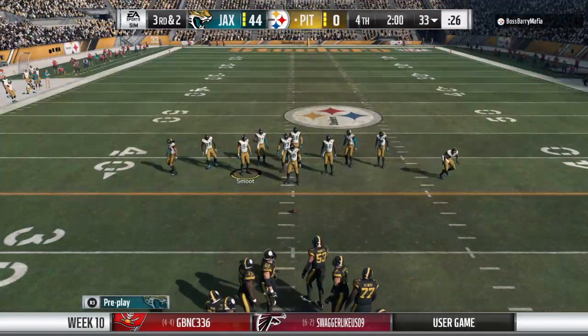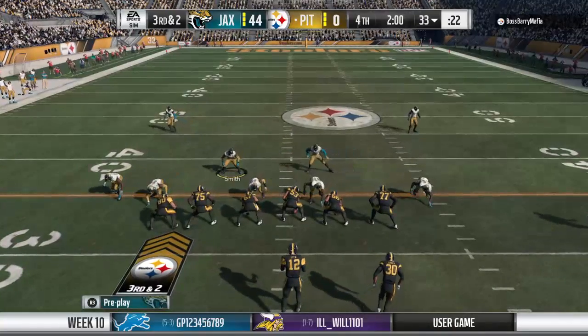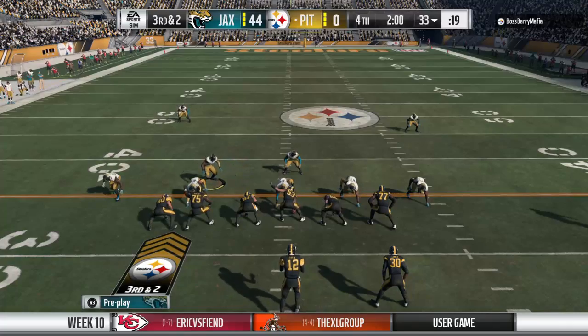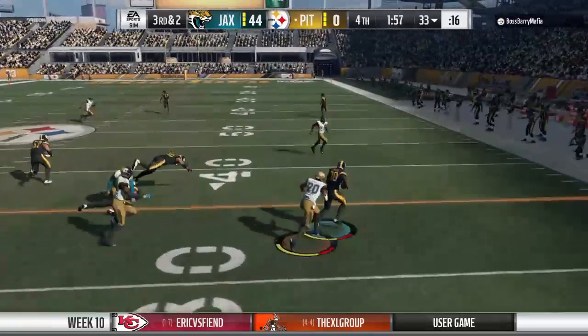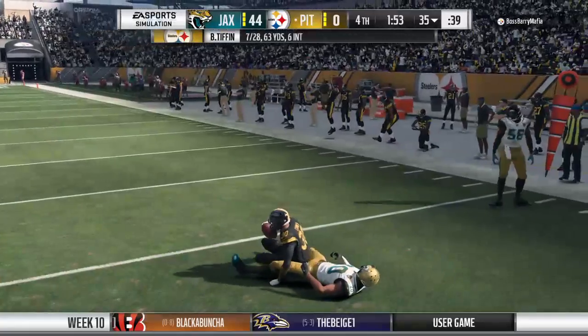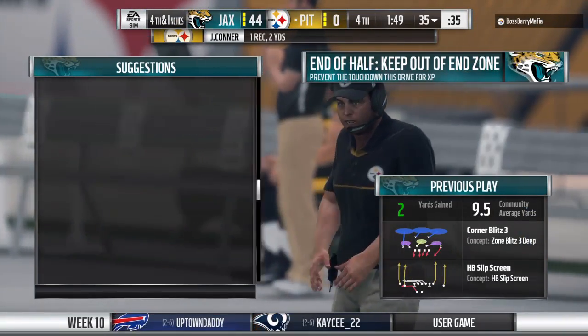And the Jags have 5 in the secondary here on 3rd down. Back to throw here. Now they go screen. It's complete. And he's able to take this one up to the 35-yard line. Only 2 on the screen pass there, and it'll be 4th down.